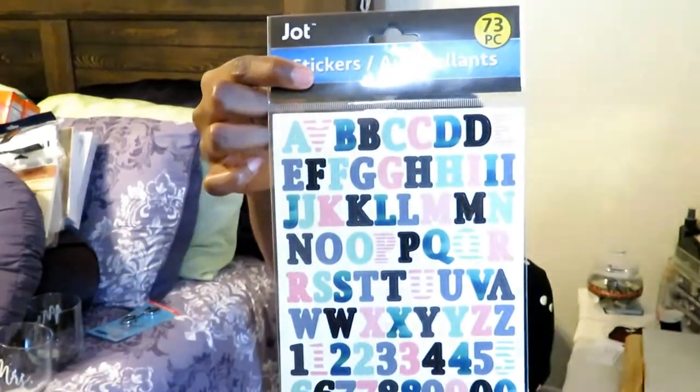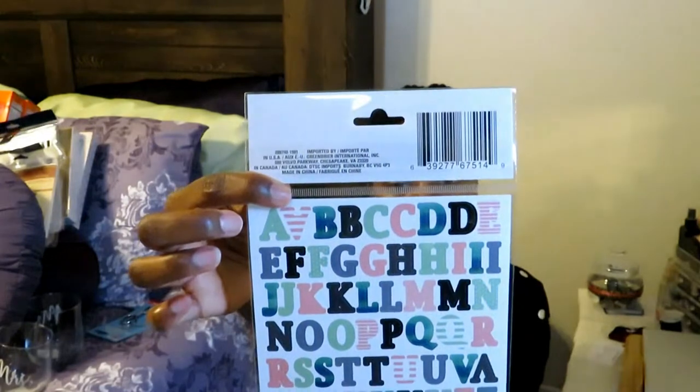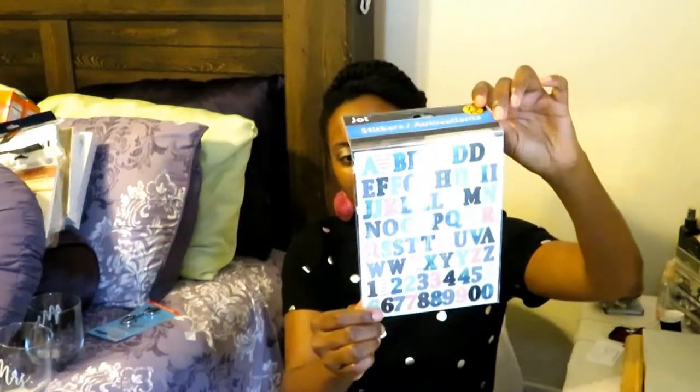Oh my goodness. Next, I picked up some stickers. Can you believe it? I picked up some stickers. But I thought these were too darn cute. And this is a pack of 73. And these can be so useful when you're doing personalized gifts or something like that. You can take these and spell out the person's name or baby or wedding or marriage.